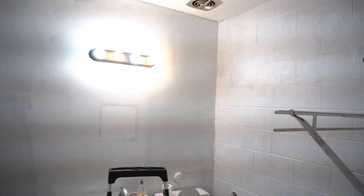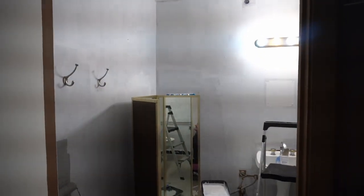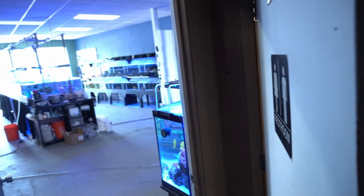Good color. Probably hang up some decorations in here. What do you think? Fish? If I get to do it, yes. Yeah? Okay. Kayla's going to take care of it. And then next is this back room here, too. This is the walk-in room. And then you walk out here.